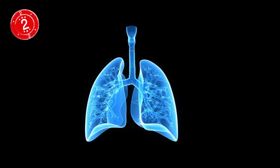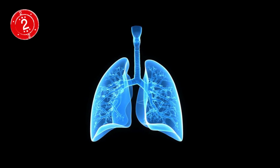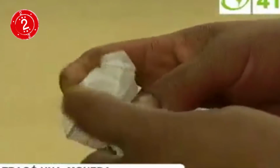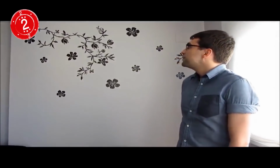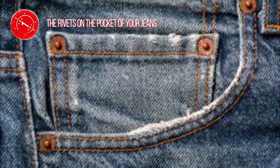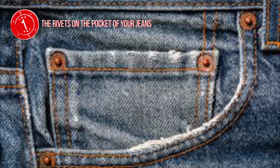A case on the 17th of January in 2007 in Durham's University Hospital was reported where Ben Sterland, a 13-year-old boy, died from choking after he swallowed a pen lid. By placing this hole in the top of the pen, Bic caps also comply with international safety standards that try to reduce the risk of children inhaling pen caps. Number 1. The rivets on the pockets of your jeans.